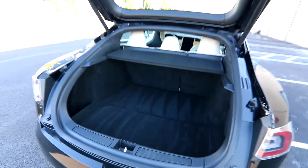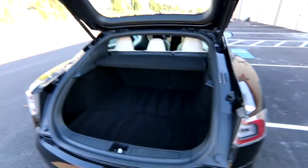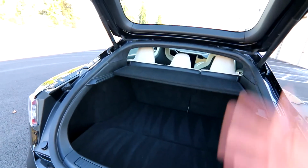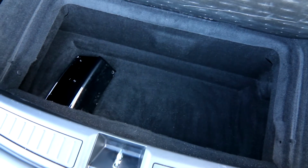And the nice thing about the S, it looks like a sleek sedan, but it's actually a liftback. And being a liftback, it's a little bit more practical. You can see it's a little bit easier to put stuff in and out versus a regular trunk. But you can also fold down the rear seats for more cargo space. And also look at this, since this is not a conventional car, usually you'd have a gas tank right here, you have more space for storage.